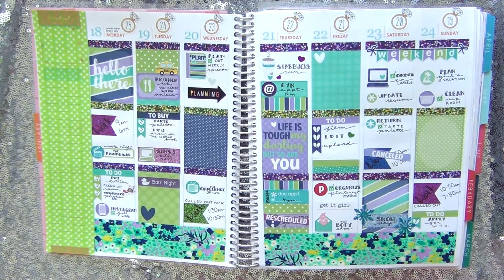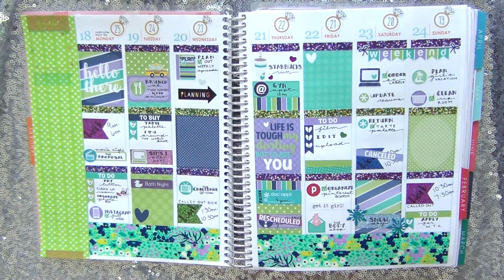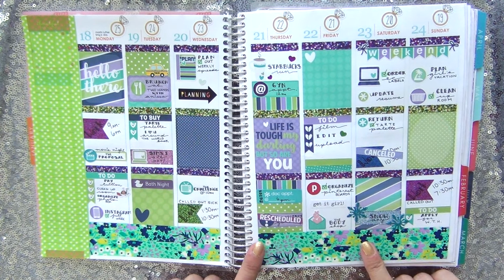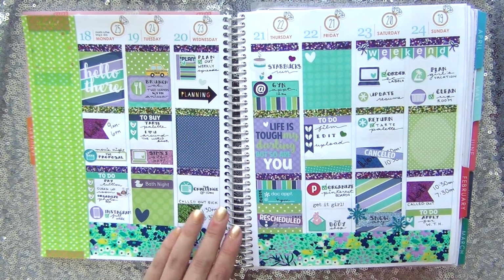Okay, now moving on into this week. This week was so much fun, and I loved the name of this kit. This is another Little Miss Papery full box set. No, wait, I think this is actually the first kit I used. Yeah, so this was the full boxes, and then deco and kind of functional stickers.